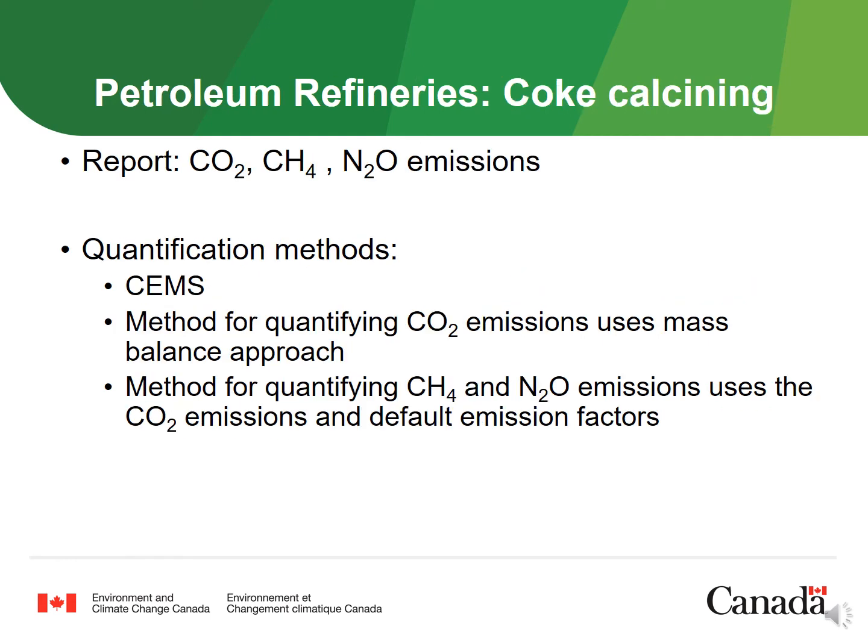For coke calcining units, you're required to report CO2, CH4, and N2O emissions. A mass balance approach is used for quantifying carbon dioxide emissions, and default emission factors are used to quantify methane and nitrous oxide emissions.